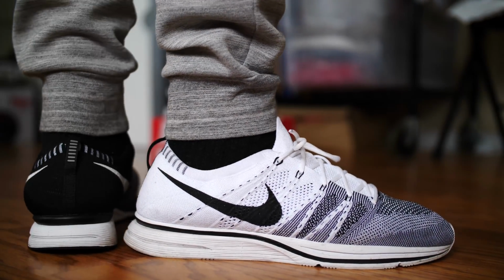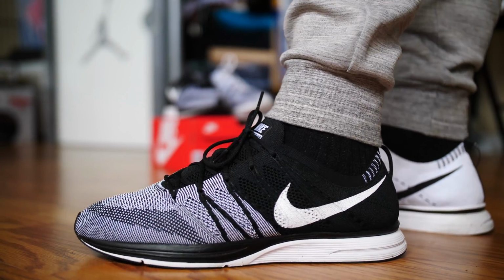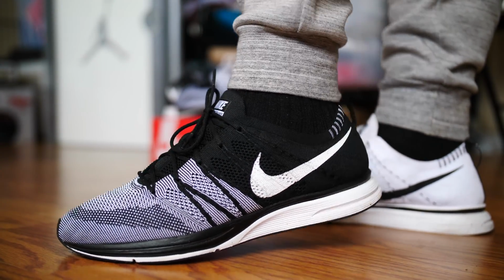I'm telling y'all, if you walk in your local malls, a lot of sneakers are going to be on sale right now. People are trying to get those back to school sales.